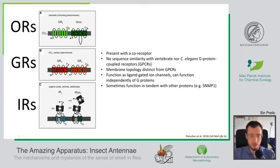These olfactory receptors and gustatory receptors and ionotropic receptors share no sequence similarity with vertebrate, nor other invertebrates, such as C. elegans, receptors, which are typically involved in olfaction, such as the G protein coupled receptors. The membrane topology is very distinct and very different. So, especially if you look at the olfactory receptors, the C terminus is facing the outside, and this is not the case typically with G protein coupled receptors, where the N terminus is facing the outside.